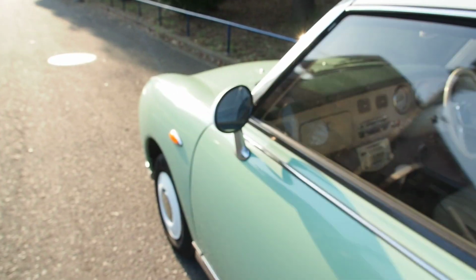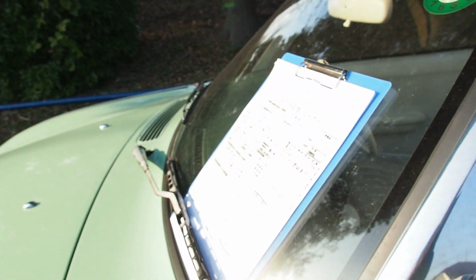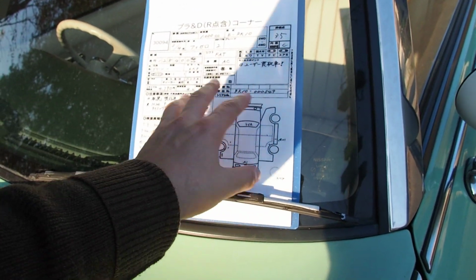See this seam? It's right in the middle of this seam. There you can see it. It doesn't look like it's going to be a major repair, but you do want to get that repaired before it moves, because Nissans and their rust, they're best friends. Okay, and so yeah, that's everything on the sheet.